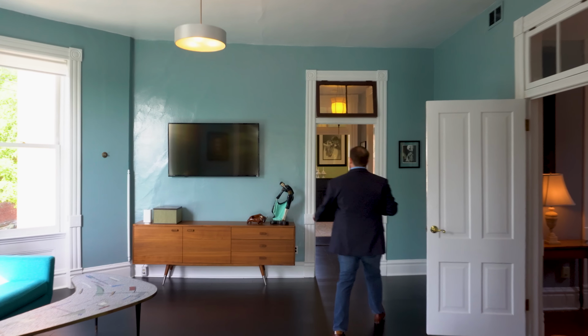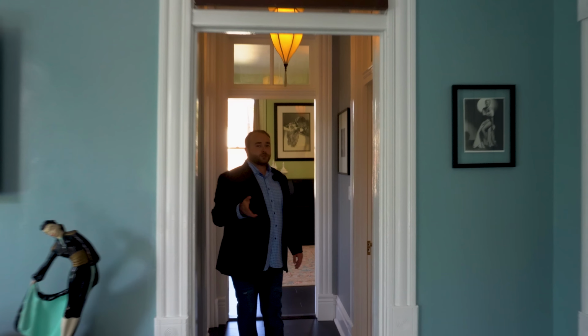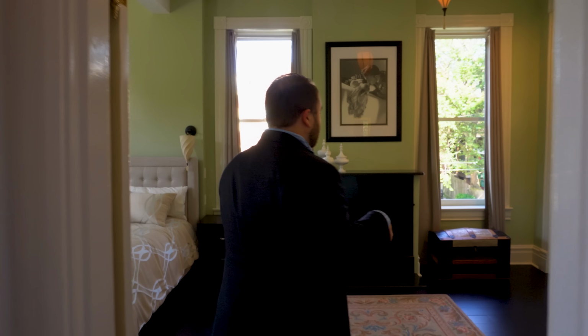And the master bedroom is over here through this archway, and there is another transom window, really helps to increase airflow. So there's a bathroom off to this side, a laundry room off to this side. We'll get to those in just a moment. So come on through here. This is the master suite.